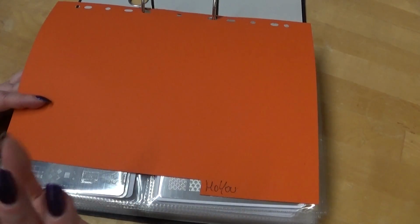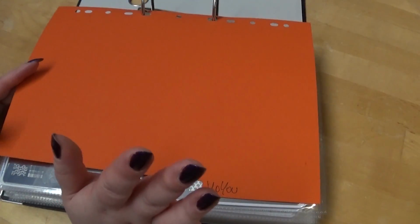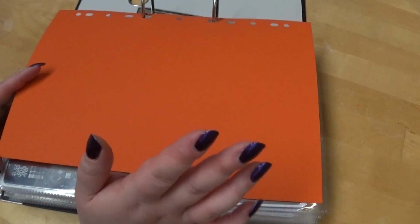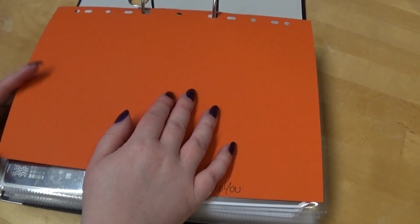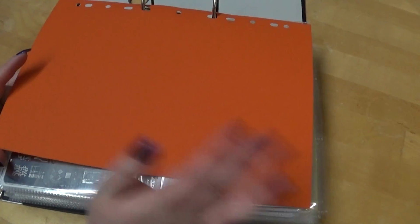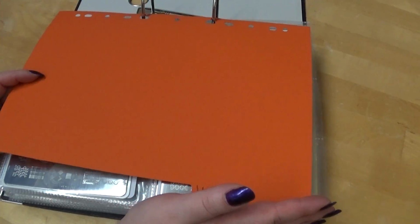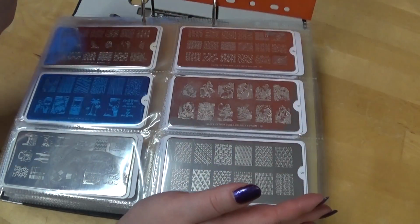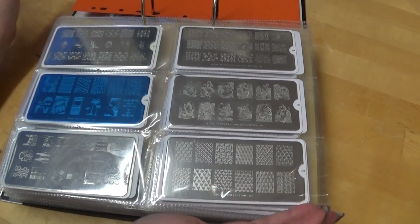I started stamping with a really crappy little set from Amazon that was horrible. It didn't stamp at all. I didn't own any stamping polishes. I had no luck whatsoever picking up any of the images, and then I finally went and bought Moyu plates, and that was a revelation for me because they actually stamped. Yeah, and that's what got me into this whole craziness and madness of stamping.